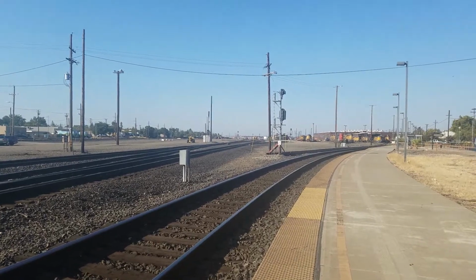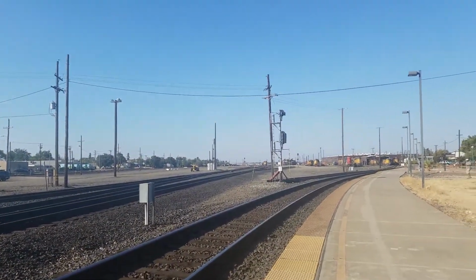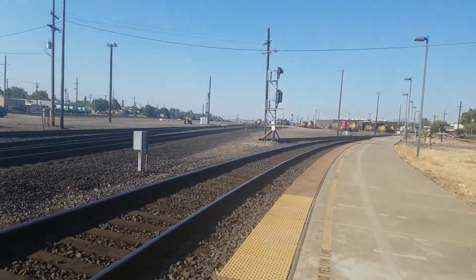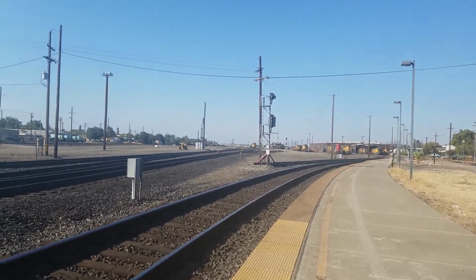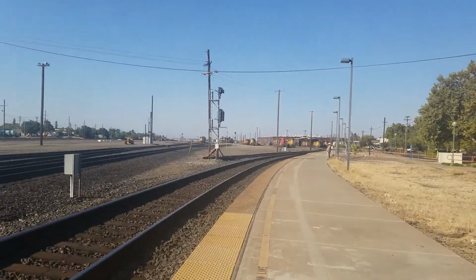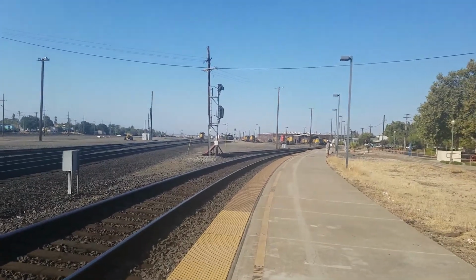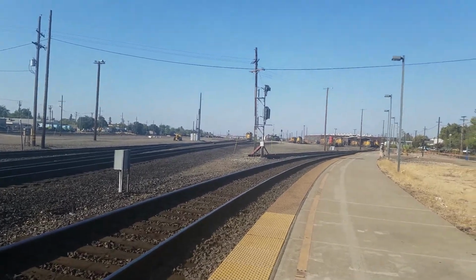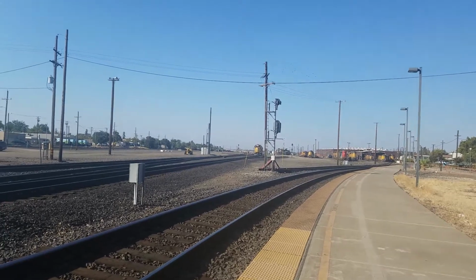And there goes that manifest. The remote control SD40s. I haven't seen these in a while. They don't have anything behind them, they're just doing some switching, I guess. And they told you Amtrak hit a car, and it's down the other side. And then there's UP 1068, SSW patched. The remote control SD40s. It's a little rare to see them on this side of the yard.